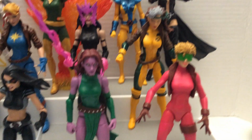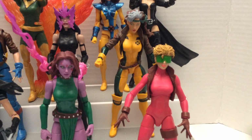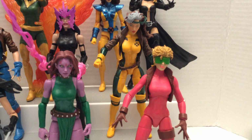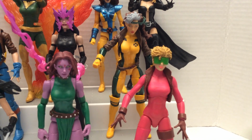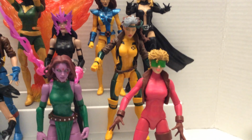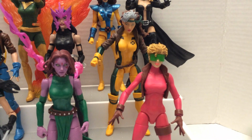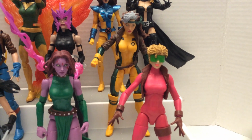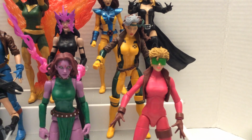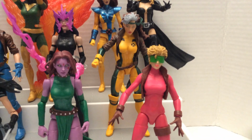Now, next to her, we have Rogue. Rogue, according to the X-Men animated series from the 90s, gained her powers when she absorbed them in a fight with Miss Marvel. During that fight, she was able to absorb a good portion of her powers and put Miss Marvel in a catatonic state for a while. That was not intentional, she did not want to permanently disable Miss Marvel, but due to the circumstances of the fight, she held on to her a little bit too long and absorbed quite a bit of power, which sent Miss Marvel into a shock.